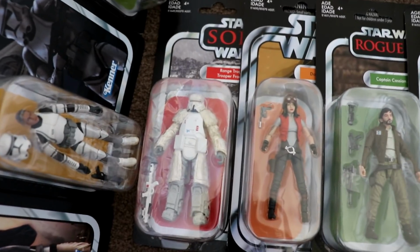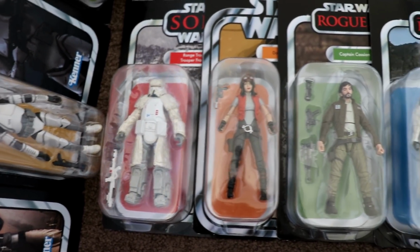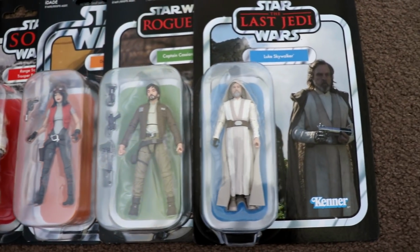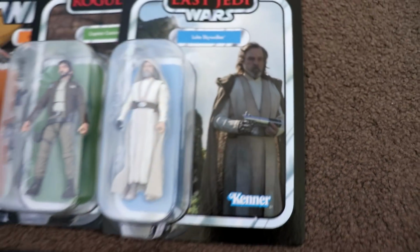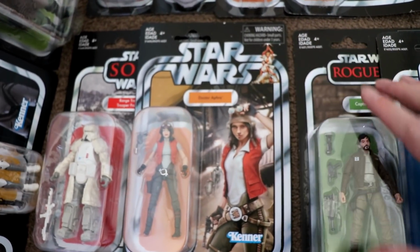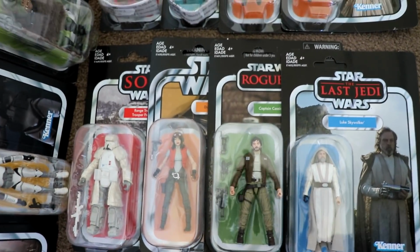Over here, Wave 3, which turned up around October 2018. Range Trooper, Dr. Aphra, Cassian Andor, and Luke Skywalker, just before he chucks that lightsaber away. Interesting one about this one, it has the Star Wars on it, not Legends, so very cool.